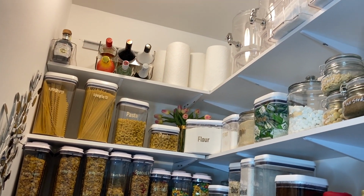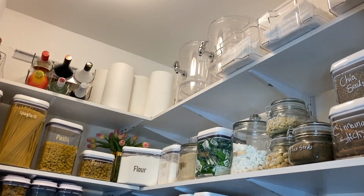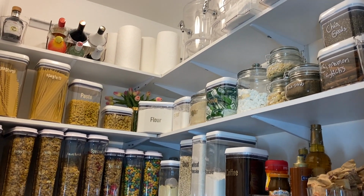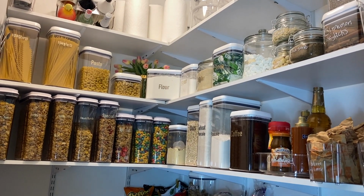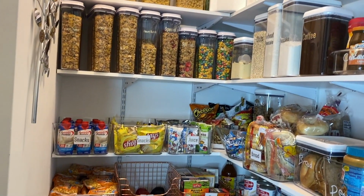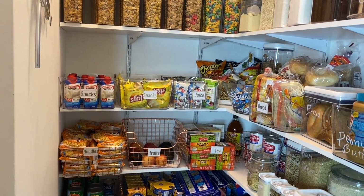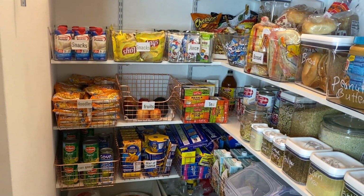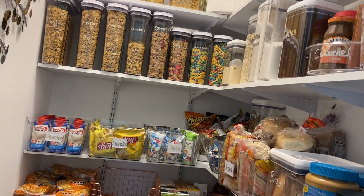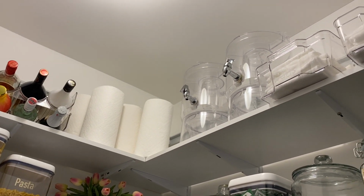My entire family is excited. I'm hoping and praying it's gonna stay as organized as it is right now. Honestly, I don't see why it would not stay organized, because all of my foods, everything that we normally use daily is in there, and they have a home. My advice to you, if you try to organize your pantry, make sure you do that after grocery shopping.